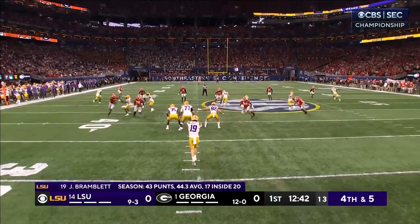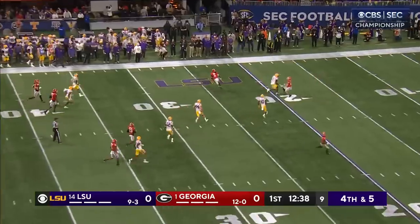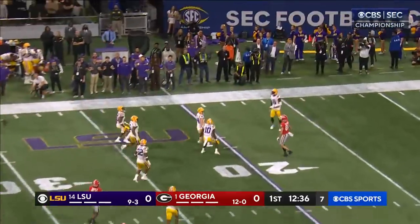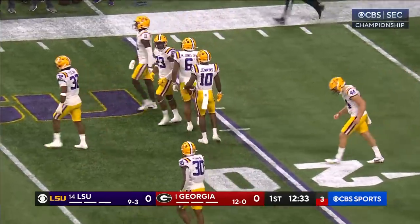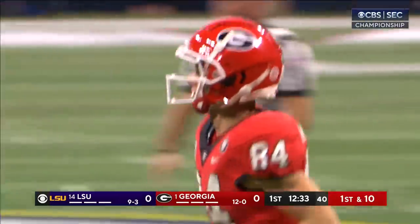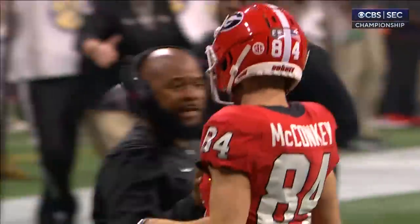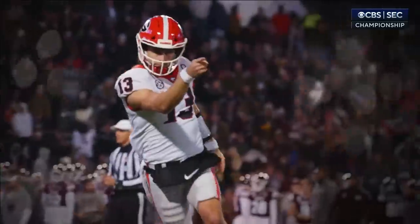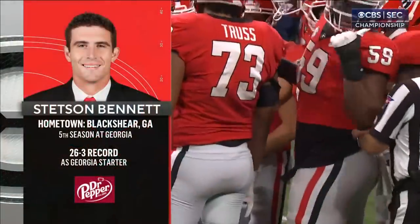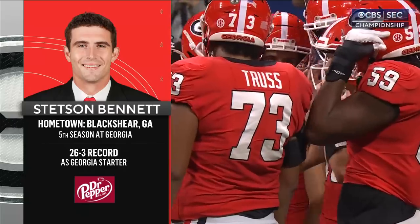Ladd McConkie back deep for Georgia. And a fair catch called for in some traffic, and he's going to have to let it bounce. Not sure if he lost it in the roof or just wanted to get out of the way, but Georgia will be just outside their own 20-yard line on offense when we come back. And 2017 to national champion last year, looking for an SEC title, which is the only thing that escaped him last season in a 14-1 year.